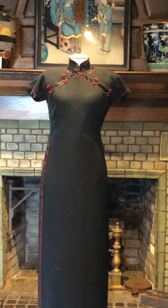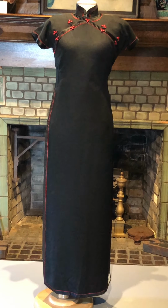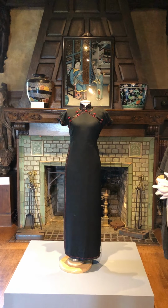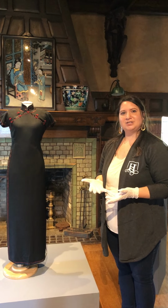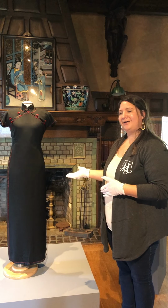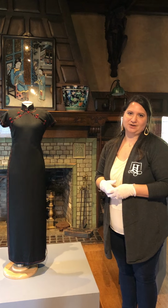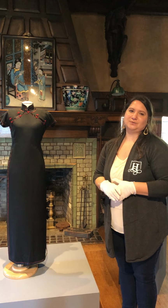It is a very petite-sized garment, but it was gifted to her by the wife of a speaker who was at the Norfolk Society of Arts in 1946. And so the speaker's wife gifted it to Florence as a thank you for her hospitality during that time. And so it's just a really nice little anecdotal piece of information about this garment that exists in our collection. And it also ties in really nicely to her love and her passion for Asian art at the Hermitage. And we felt that the setting of the Great Hall was the perfect spot to really showcase it.